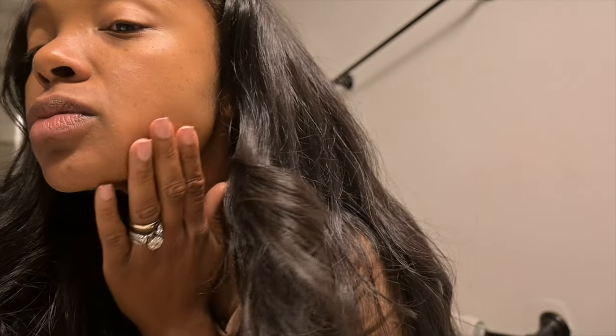But I'm liking my skin lately. Look at my skin. Like, the overall appearance of my skin is getting better, bitch. Better skin, better bank account, better body, period.